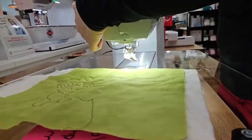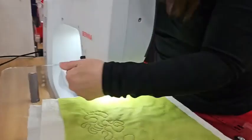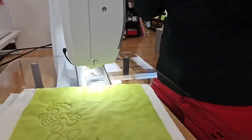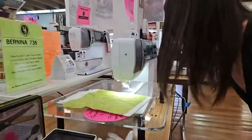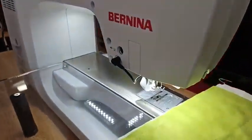And right on the back here, I'm just plugging it in. There's a little jack back here that plugs in, and every single Bernina that has a BSR has a little thing that says BSR, so there's no confusion. It tells you exactly what it is.